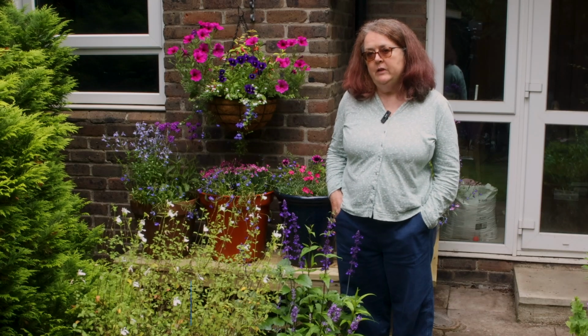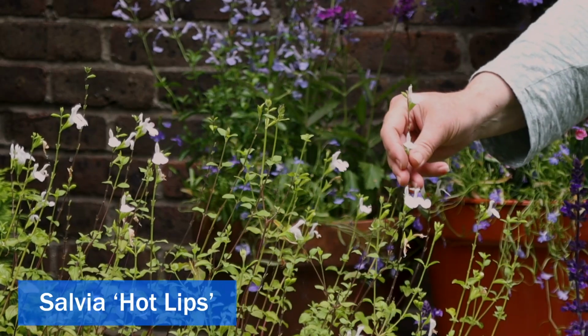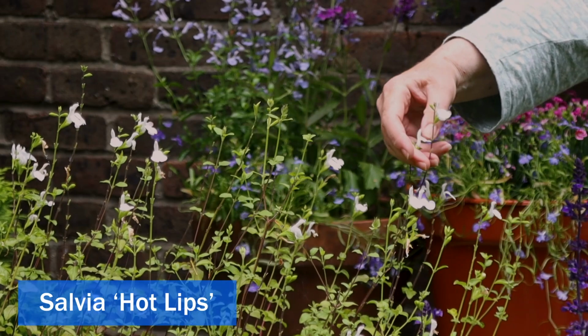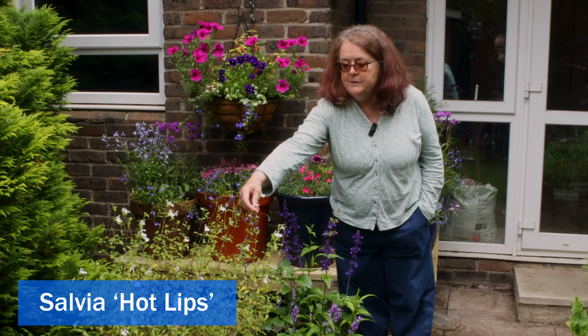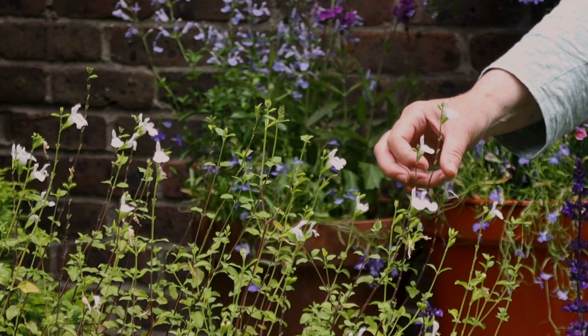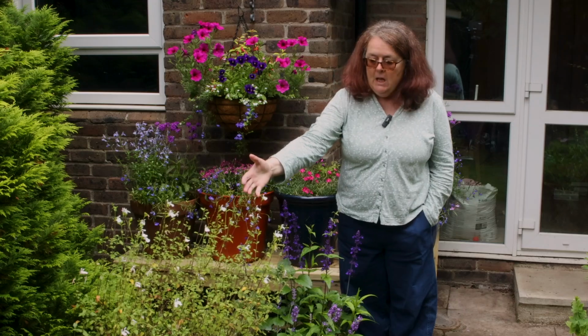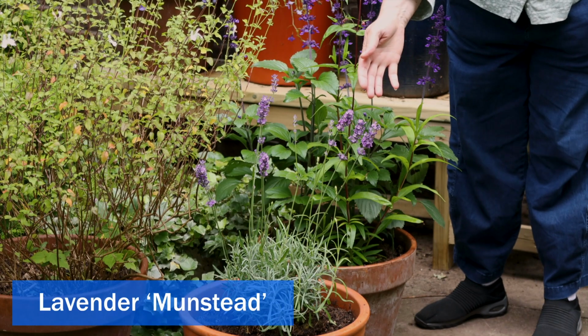And I've got another salvia here. This is Salvia Hot Lips, except it hasn't got the lips at the moment. Usually it's white with a red lip, hence Hot Lips. I've actually covered Salvia Hot Lips in previous videos. It's a bushy perennial, a subshrub. It's great for bees. And I've got lavender here, also great for bees.